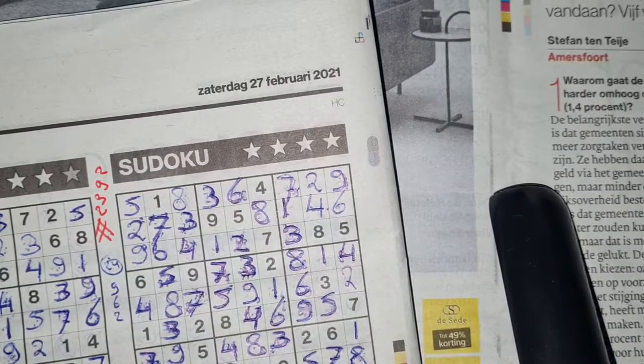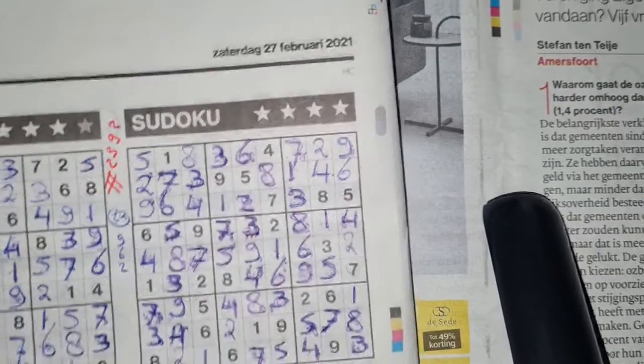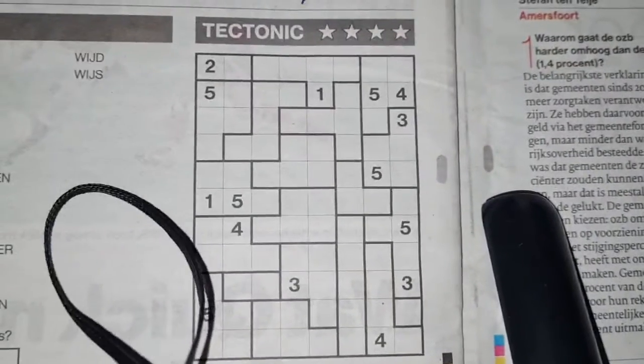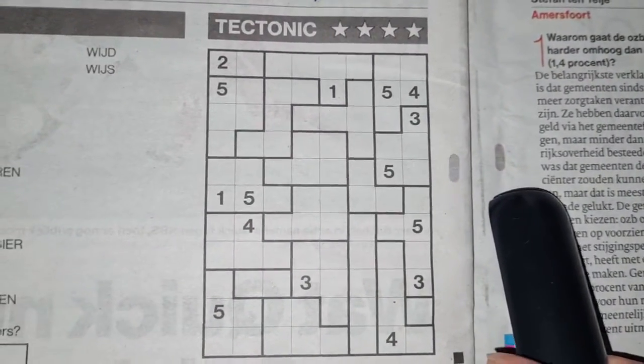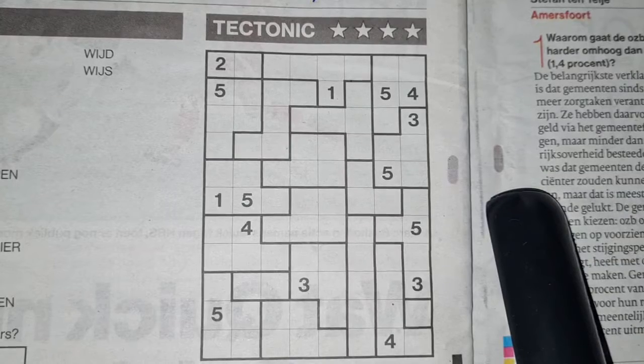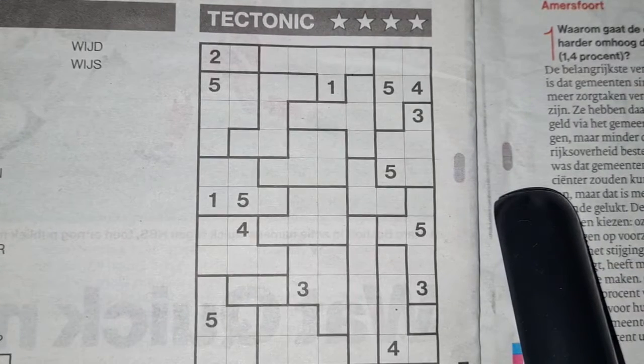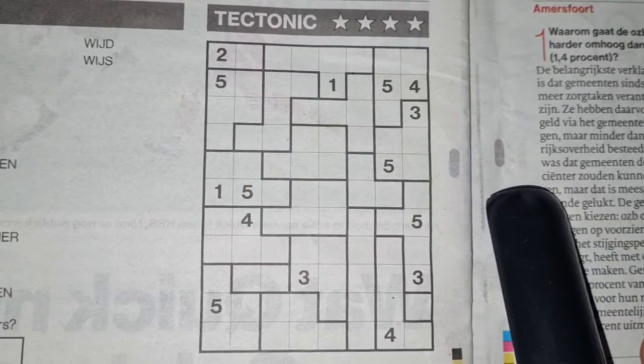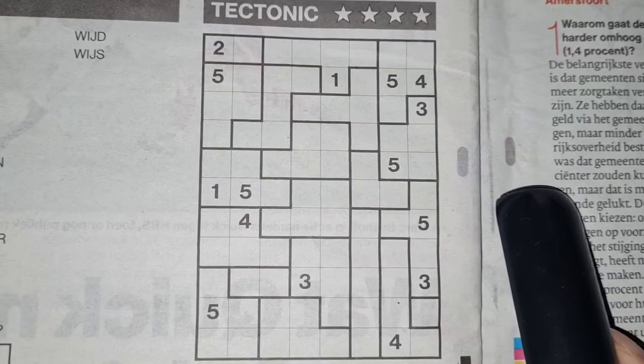Saturday, February the 27th, 2021. Yes, the last puzzle is a tectonic one, tectonic with four stars. Yes, so prepare for this one. This one will be difficult, I think. We will see.